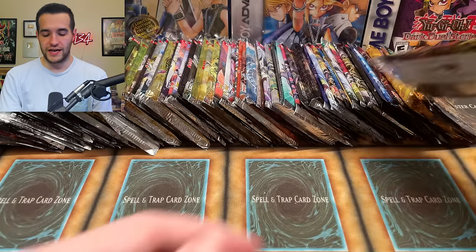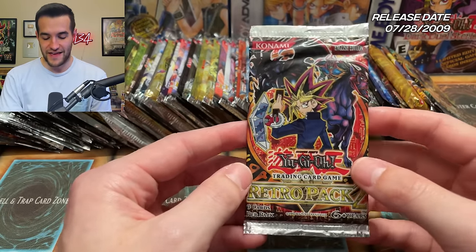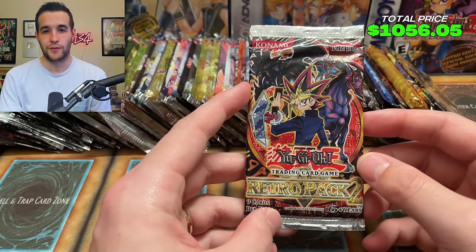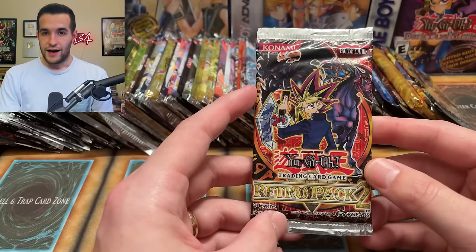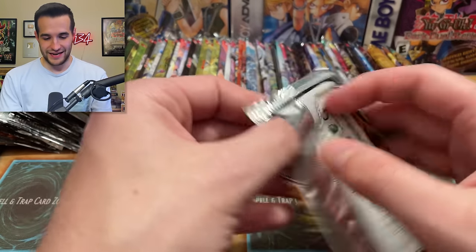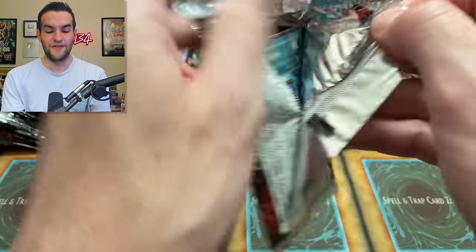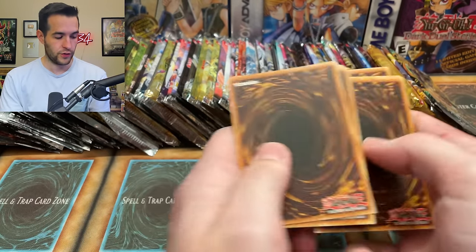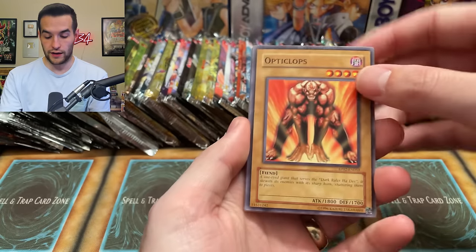We'll take it. Oh, and here we are on with one of my favorite sets ever. Retro Pack 2. We pulled the Blue Eyes Shining Dragon before many moons ago. Many moons, but I'm never tired of pulling that. So let's pull it again. Here we go. Let's just pull something. Any foil would be awesome out of this set. So I think we got to do, like, let's just do three to be safe. We should be okay with a 9-card pack.